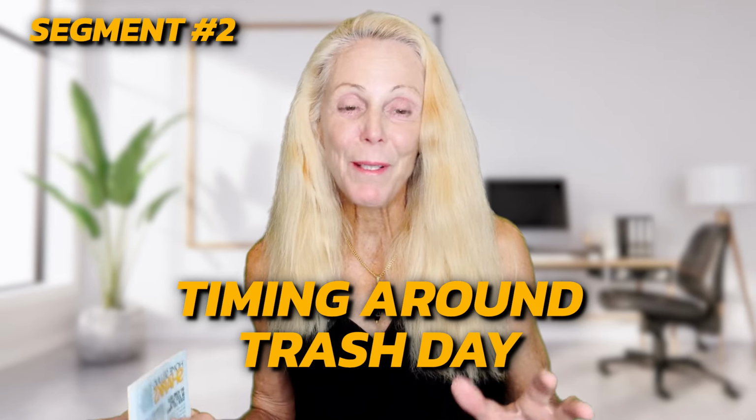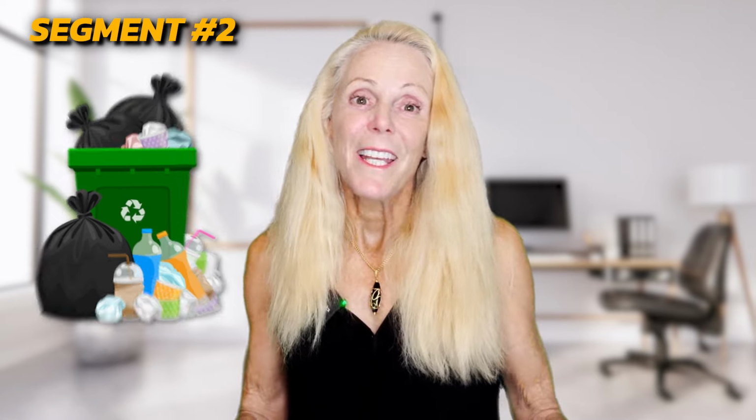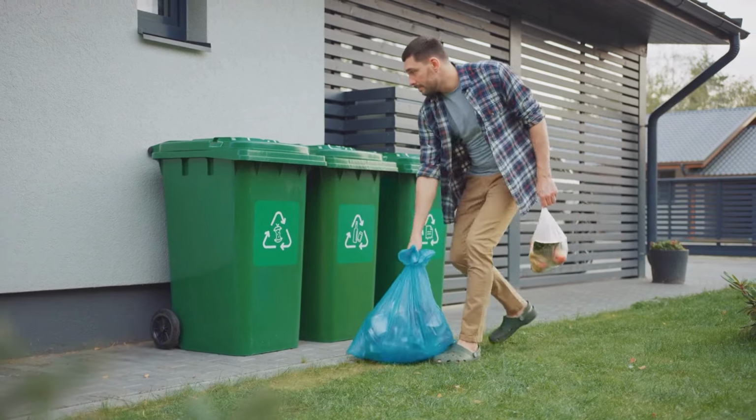Okay, what's next? Timing around trash day. How many pictures have you seen on the outside of a house that have trash cans outside? Imagine this, that your home is perfectly staged inside, the lighting's right, and everything's set for a stunning photo shoot. But there's one detail that could completely derail all your hard work, and that's the trash cans cluttering the curb. If it's trash day, don't take pictures of the outside of your home. It's not gonna work.